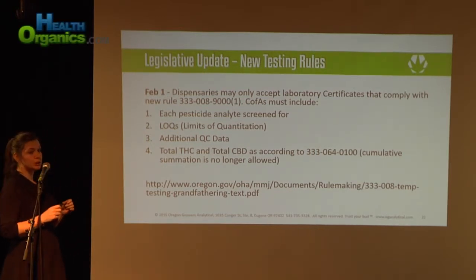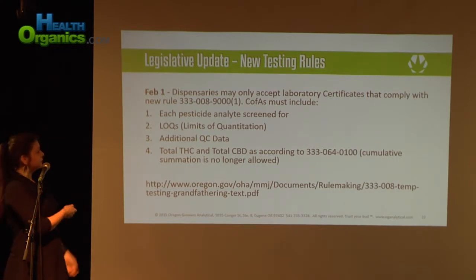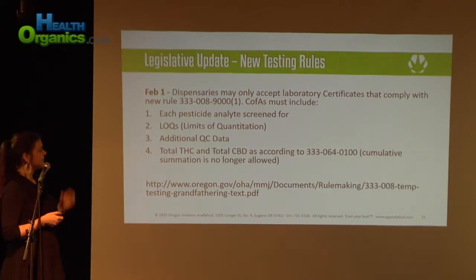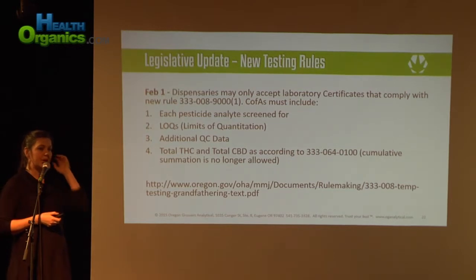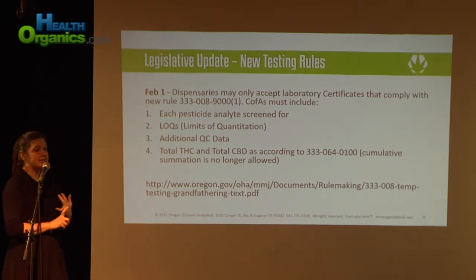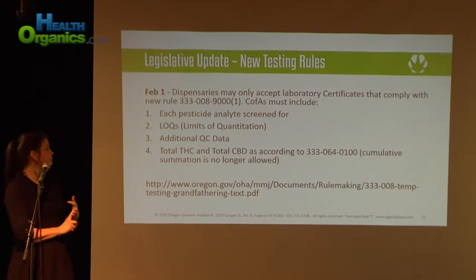This new rule that is being implemented, if you want to find the exact text, it's 333-008-9000. If you Google that, you'll be able to find it. But it says that we have to start reporting every single pesticide analyte that we look for. We have to list the limit of quantitation as well. We also have to include any additional QC data as part of our daily quality control routine.